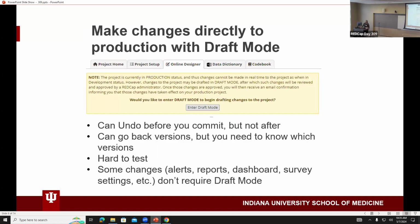So let's talk about making changes directly to production with draft mode. Since you're making both, you know it's already there. You can enter draft mode and make your changes directly there. I don't like this. I think it's a great tool, except you can't really undo.